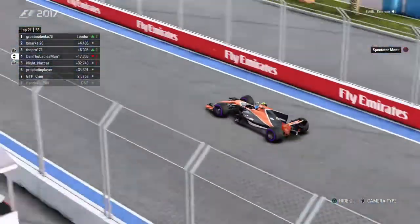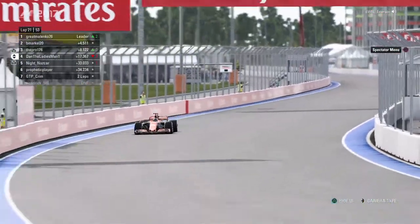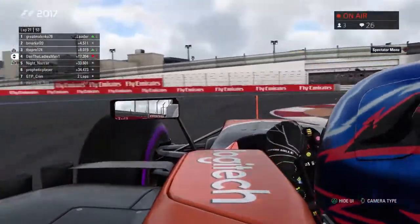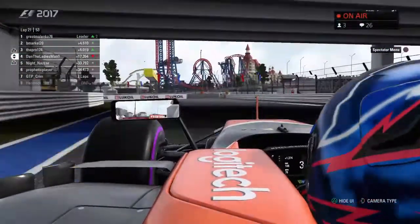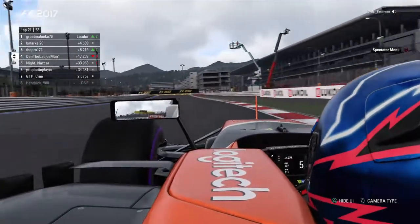So now it's a mental battle between teammates. Dan losing time to his teammate Ballier. I think Dan has finally hit something. This track is one of the easier tracks on the circuit.